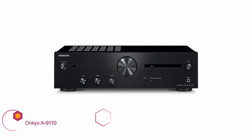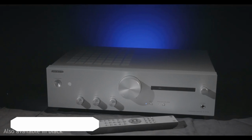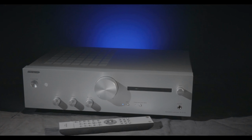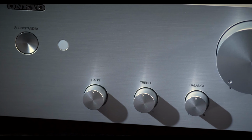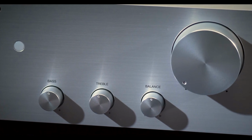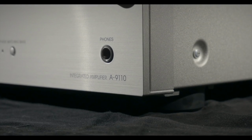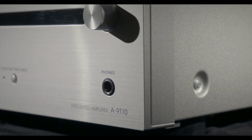Onkyo A9110 Home Audio Integrated Stereo Amplifier. Onkyo's A9 series has been a firm favorite of ours for some time. The original A9050 featured on this list previously, and the new Onkyo A9110 makes some significant improvements. While the casing has undergone a slight redesign, the biggest changes are internal. Most of them are to do with improved amp circuitry, and circuits that reduce the length of time it takes for the audio signal to travel from place to place. The result? Genuinely brilliant sound.